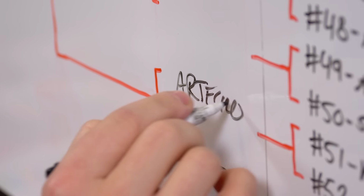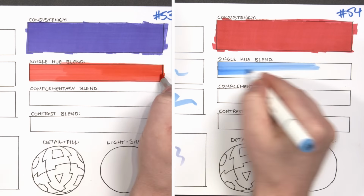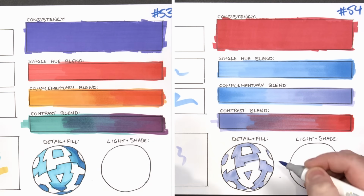It's day 4 again. And last but not least, Artix against Masters Touch had Artix winning, both for better consistency and marker blend and marker housing case originality.